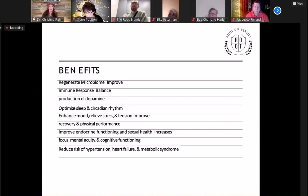Your microbiome actually helps with your immune system. It helps with everything. This is targeting the microbiome and neurotransmitters, not just in the brain, but throughout the body, which includes the heart, includes the blood, includes overall transmission throughout the body. It's extremely important. That's why you're seeing an enhancement in mood and stress and tension.